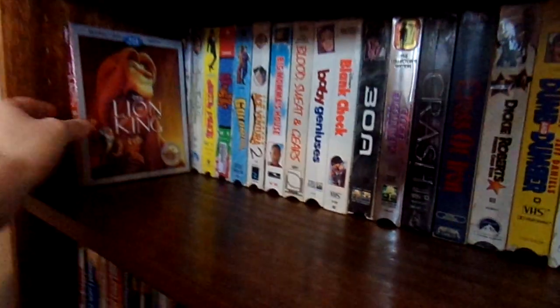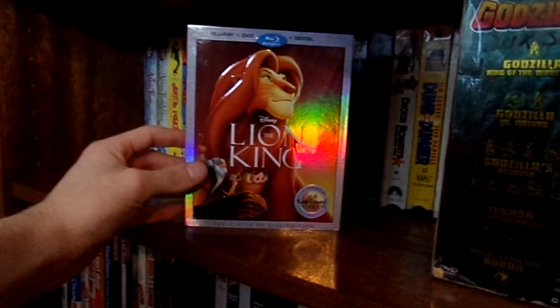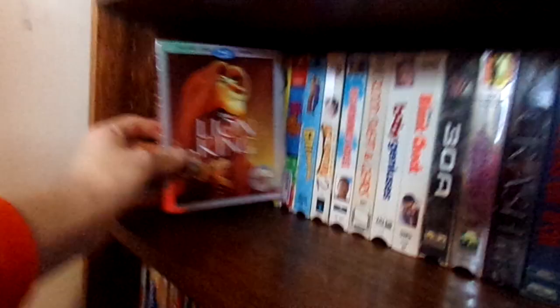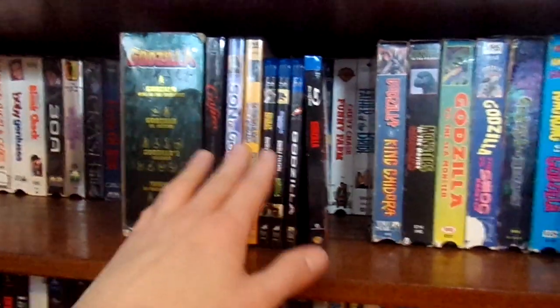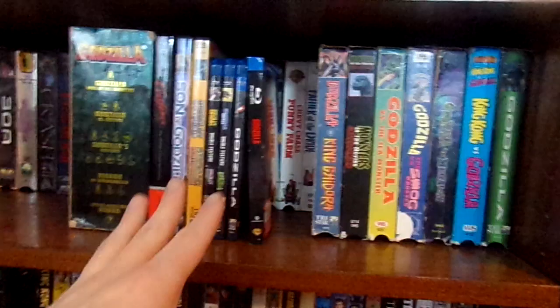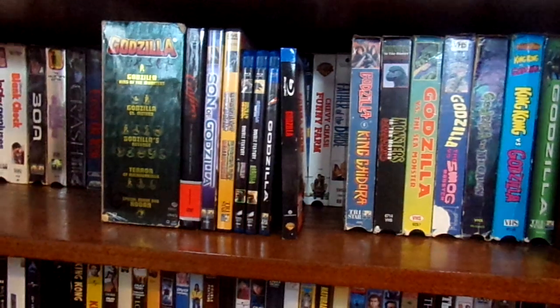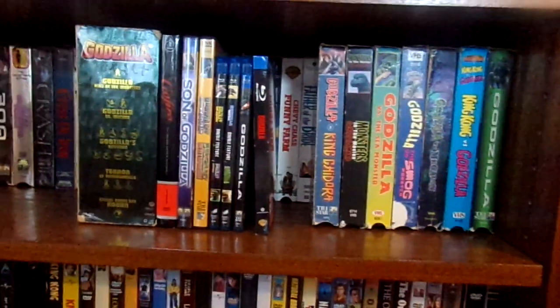And right here we have my Lion King Blu-ray. And the reason why I have this here is because it's a Disney Blu-ray, and I just kind of wanted to keep it separate from my main Blu-rays. So I have that right here. And then right here, this is my Godzilla section. I have all my Godzilla DVDs, Blu-rays, and VHSs. And yeah, they were on the other wooden shelf that I am no longer using. So I decided to put those there.